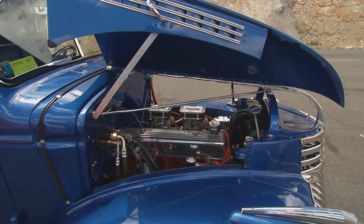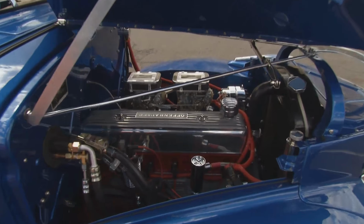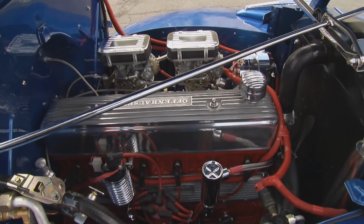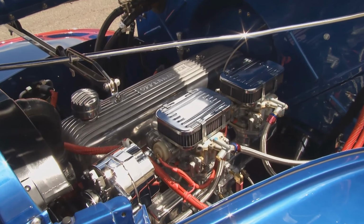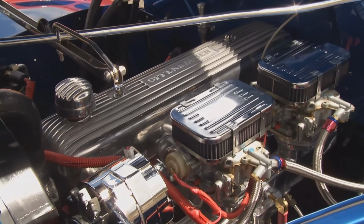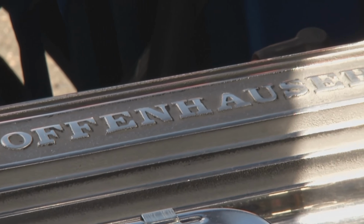Now, a lot of people would have just gone with a small block Chevrolet. Why not you? Well, anybody could put a V8 crate engine into a vehicle. They are strong, they're bulletproof engines. It came with a stove bolt. I wanted it to end its life with a stove bolt.